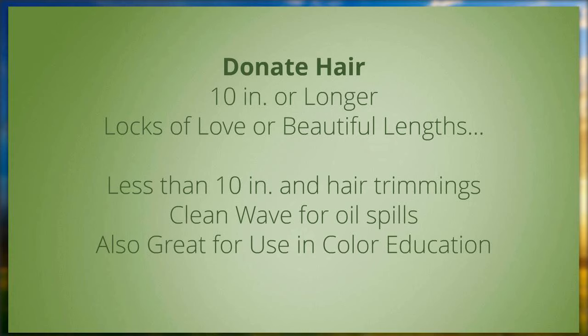And you can also use them. They're absolutely great for hair color education, right? Especially for new stylists. Every haircut, you should be keeping that hair, and you should be trying to figure out how to make hair colors with it. Mix hair colors that you have to make new shades and tones. Use it to see exactly what's going to happen.